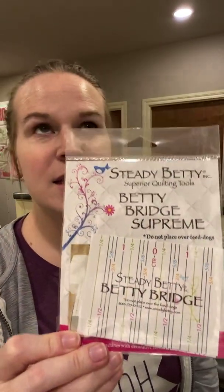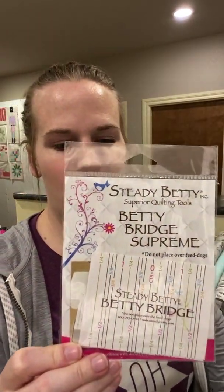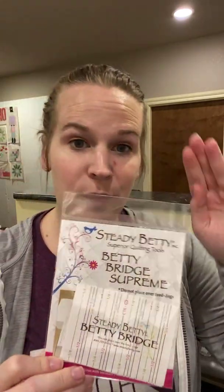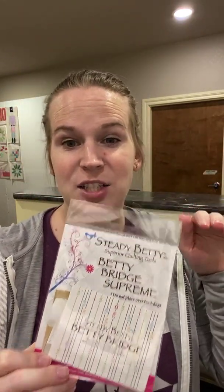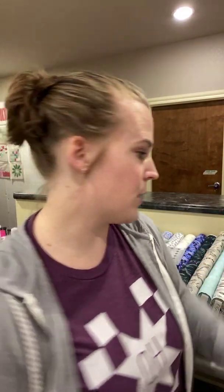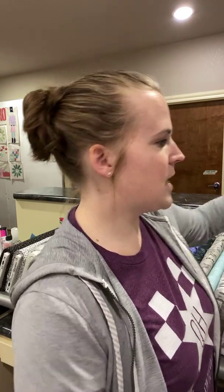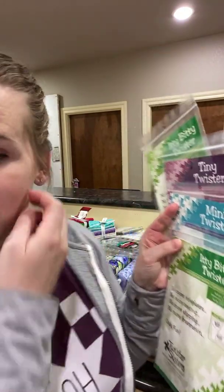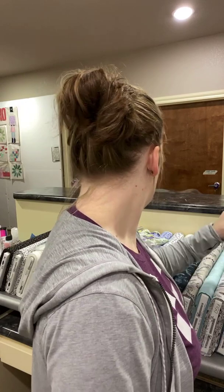This is the Betty Bridge Supreme. So this I think was in like a fat quarter box a couple months ago. But it has lots of different seam lines that you can put on the top of your machine, and so you can line up everything. Like if you wanted to make half square triangles without marking them, that's a great way to do it. Lots of options there. And then the itty bitty twisters, tiny twister and mini twister. So now all the twister sizes are in stock for those twister patterns.